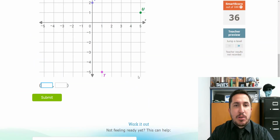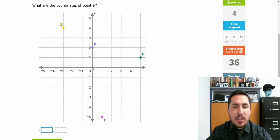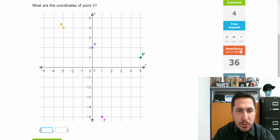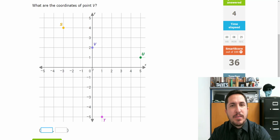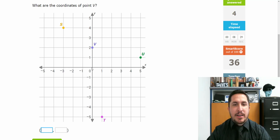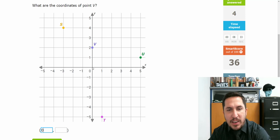All right, next one. Last one. Here we go. What are the coordinates for point V? Let's see. Always start in the middle. Start at the origin. Now, how many sideways do I got to go? Do I go right 1? No, that'd be too far. I wouldn't be able to get there. All right, let me go left 1. No, that'd be too far too. What if I don't even move? Just stay there. Stay put. Sit. 0 means to sit right there. So I'm going to put a 0 because I'm going to sit right there. Don't move. Don't fall in love there.